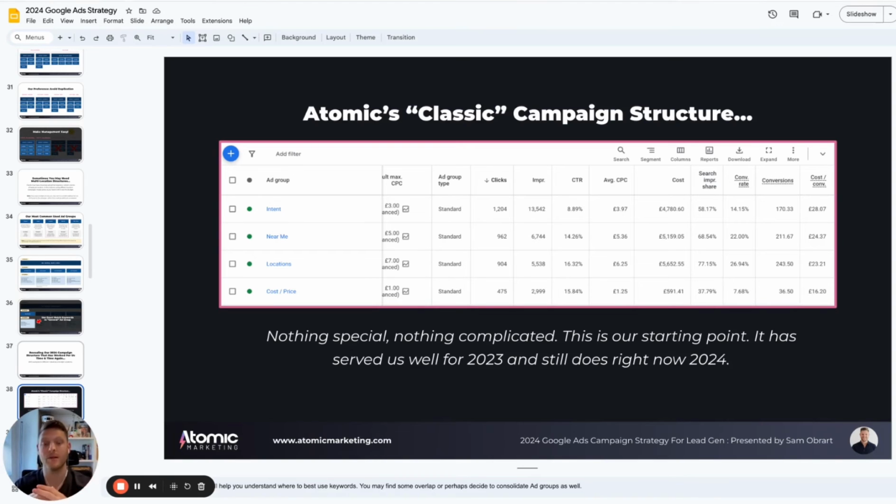And it's served us really well since 2023 and still works really well in 2024. I think we've actually used it longer than that, but this hopefully gives you some kind of idea of the layout that we use and something that you can take on board or take elements of into your own campaigns.